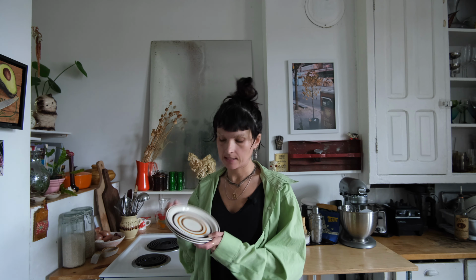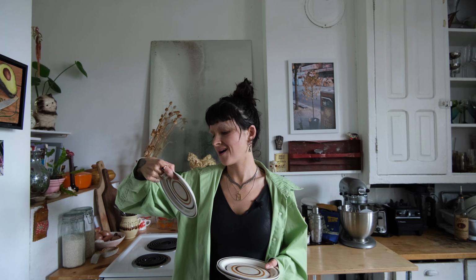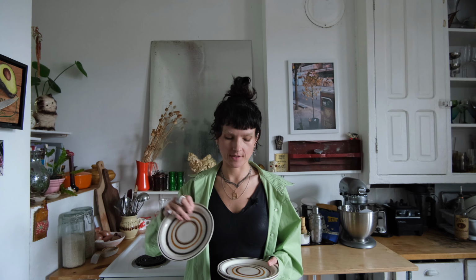I like it. More side plates. I have so many side plates. I have way more small plates than I have full dinner plates. And I mean, they're fine. They're cute. They're Shannon Ironstone, made in Ireland. Made in Ireland. I can't do an Irish accent very well. One of the few accents I'm not good at.